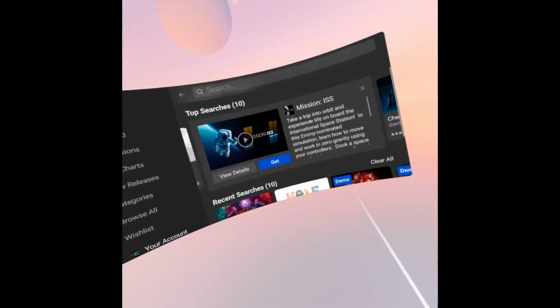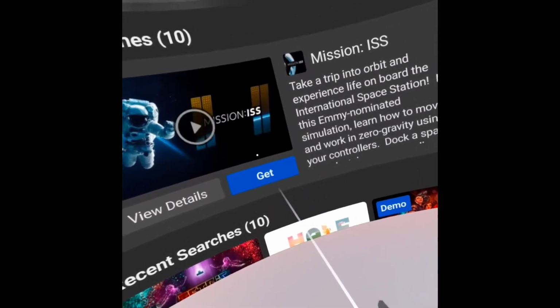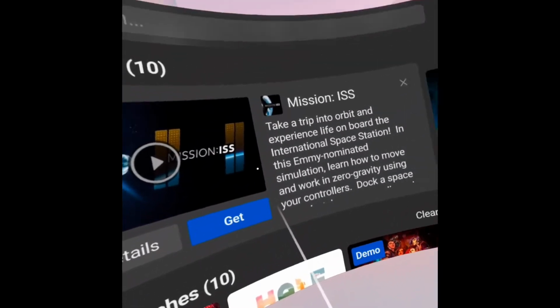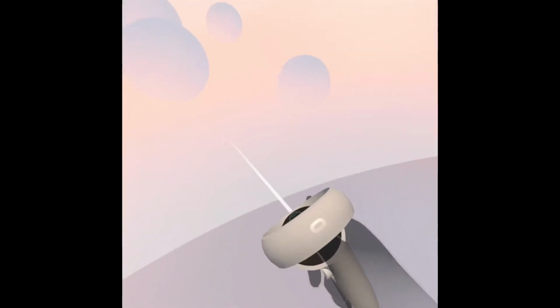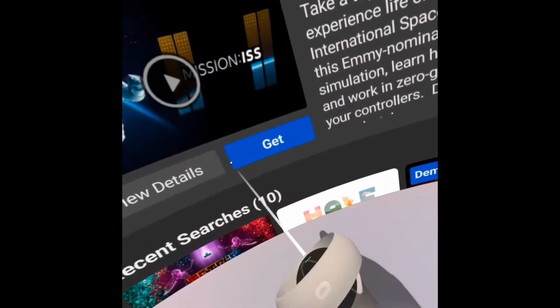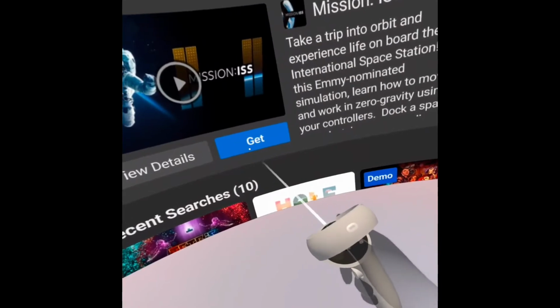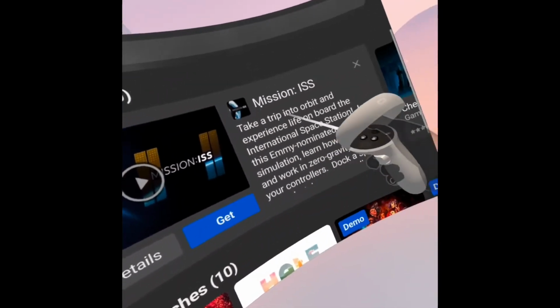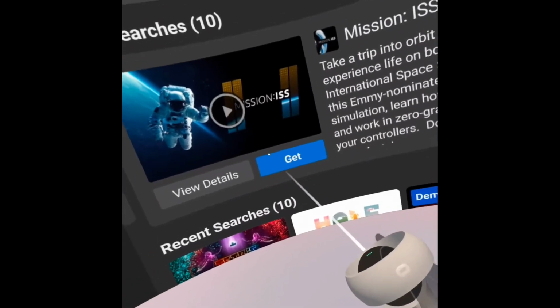This can be a pretty big problem, especially when you're making purchases, because you don't know what you're buying. Or if you're buying something, like I'm pretty sure this says free or get, whatever that says. I think get is the thing Oculus goes with. So I'm fairly certain this is a free program. So that's safe to get.